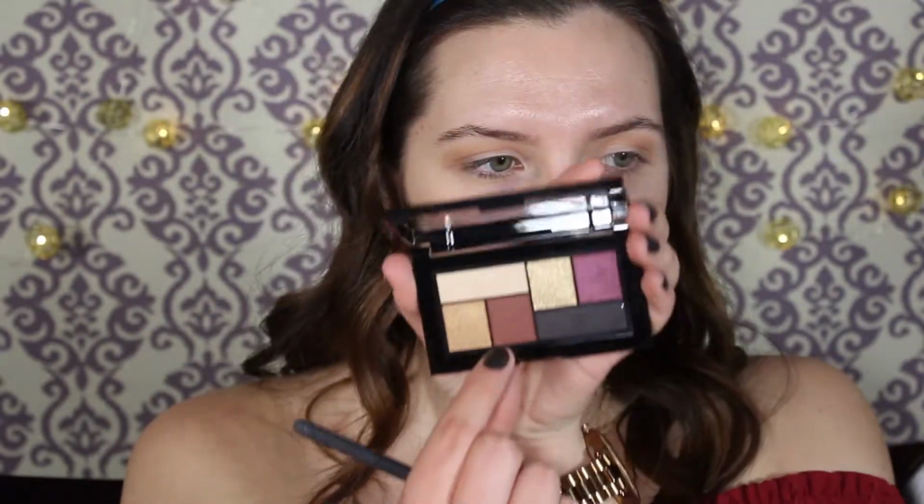Now that I have a crease shade on, oh my god, my finger, it's starting to sting. I'm gonna go in with a different brush, a clean brush, and start taking the shade right here and put it on the outer parts of my V. I have no idea how pigmented this palette is. That's why I'm doing my eyes first in case I need to clean up underneath my eyes. This is a pretty pigmented shade. It's going on really nicely. It's looking really nice. Ooh, and it matches my shirt. This is a really nice red brown shade, and it's blending out really nicely.